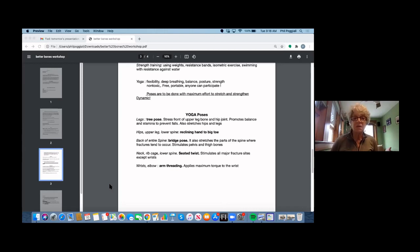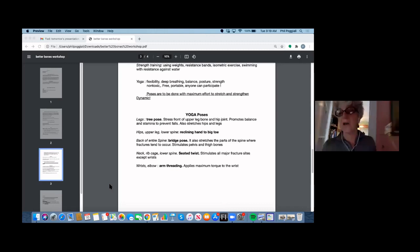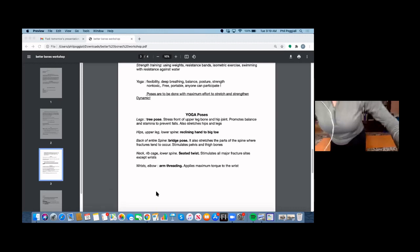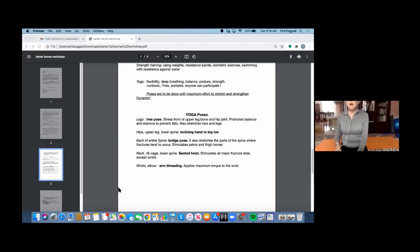All of these poses, in terms of building your bones, need to be done with maximum effort to strengthen them. As we do these poses today, you may see that we're going to do them a little differently than the way you might do them in a regular yoga class, because we're going to try to do these poses to help build the bone. So I am going back here to my mat.